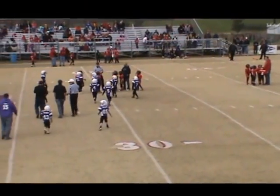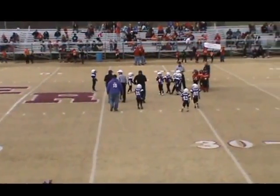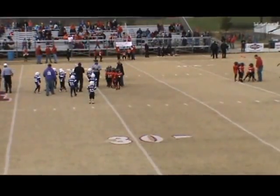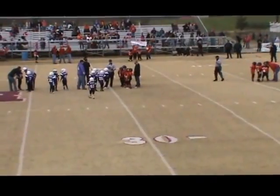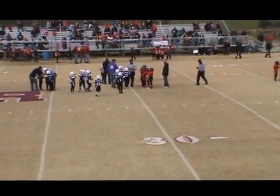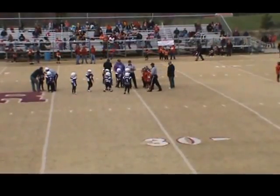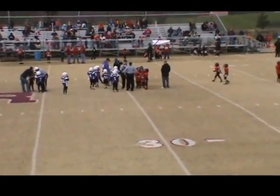The second half begins at East Robertson High School with the score Portland 12, Joe Byrns 6, in this 5- and 6-year-old division Super Bowl championship game. Joe Byrns will have the ball to begin the second half of play. Here in the third quarter, 1st and 10 from their own 30-yard line.